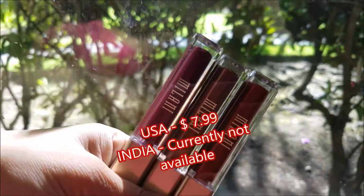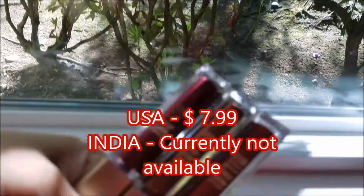Milani released the metallic lipsticks a few months ago, so they are equally comfortable on your lips like the Amore matte lip cream. I know the metallic line is not available in India right now, but I'm sure Nykaa will start keeping them soon as well. So I have only 3 shades from this line.